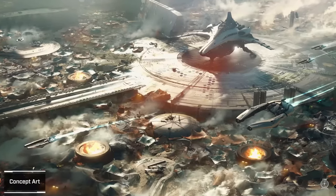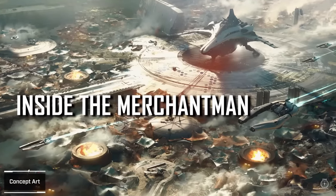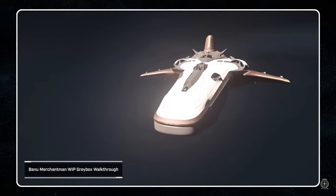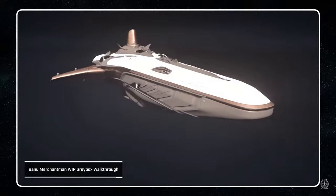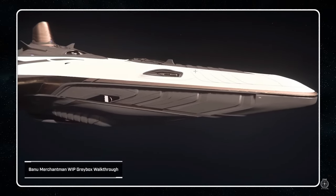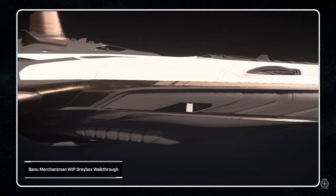All right, so some old thunder. We are jumping in with our devs. We have got vehicle art director, Mr. Ben Curtis. Hello. And senior vehicle designer, Mark Gibson. Hello. And we are going to be showing the very real, very current progress of the Banu Merchantman. Before we get into it, let's talk a little bit about where we are in that process.